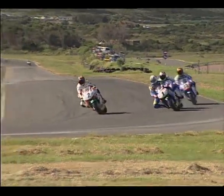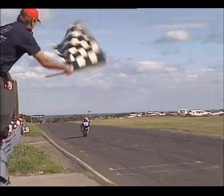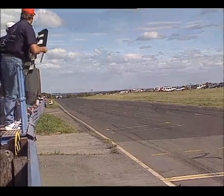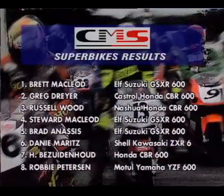They're onto the brakes for Beacon. Dreyer's got it inside. He's reclaimed his second position ahead of Wood. Stuart McLeod and Brad Anassis come through next. Brett McLeod was 7 seconds ahead at the end. A new lap record. It was 0.6 of a second faster than the old time.